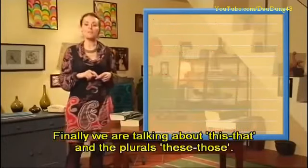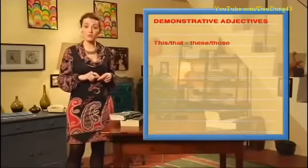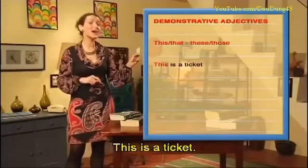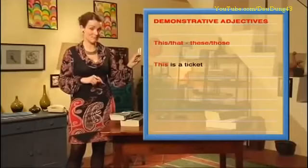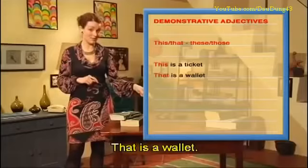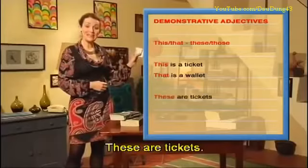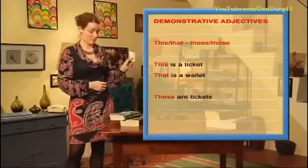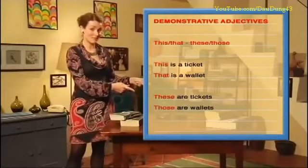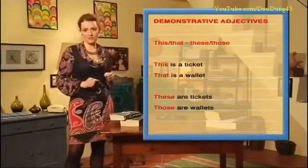Finally, we are talking about this, that, and the plurals, these, those. This is a ticket. That is a wallet. These are tickets. Those are wallets. They are called demonstrative adjectives.